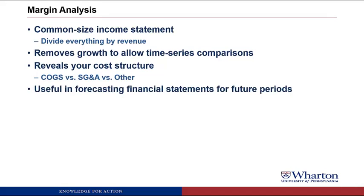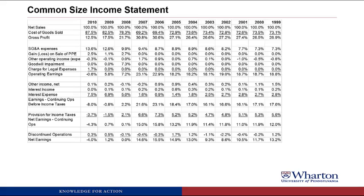And this would also be the basis that you would use if you were going to forecast financial statements into future periods. Basically, you forecast the margins, you forecast the revenue growth, and then everything falls out from there. So here is a common size income statement. I've taken all of the income statement from 1999 to 2010, divided everything by net sales so that you can see at the top line net sales is always 100%.